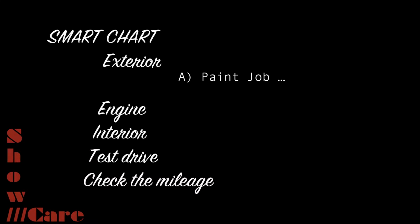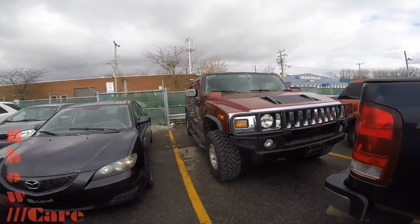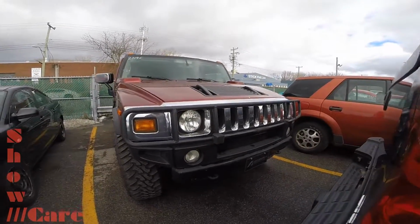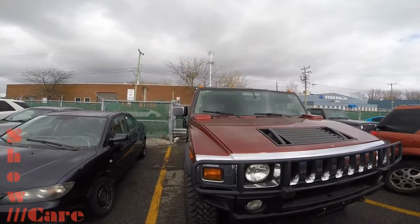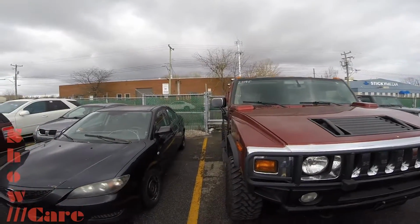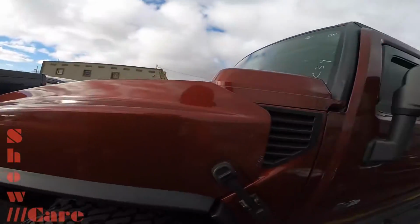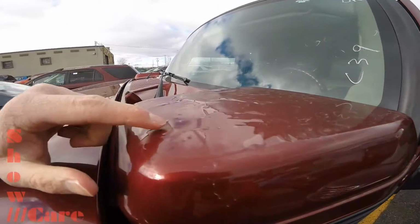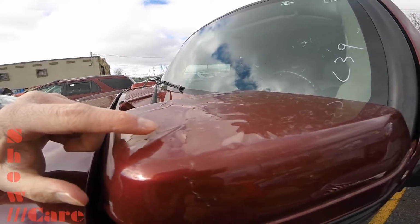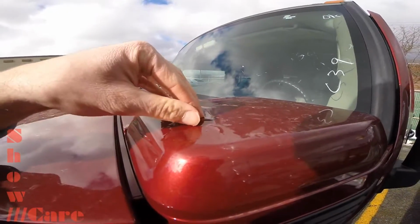So, first of all, the paint job. You're looking for inconsistency in the paint job. Panels that seem to be lighter or stronger in color than the rest of the car. Luckily, there is a very accurate small cheap device called a paint thickness gauge. It measures how thick the paint is. In this case, you can clearly see over here the paint is fainting. At some point, that part may have been damaged and basically repainted.